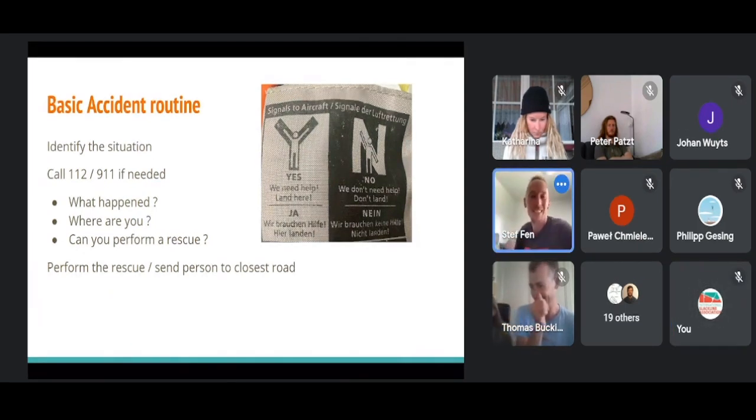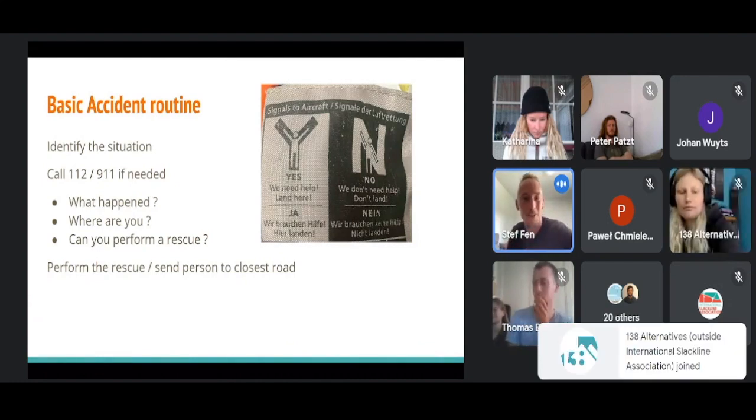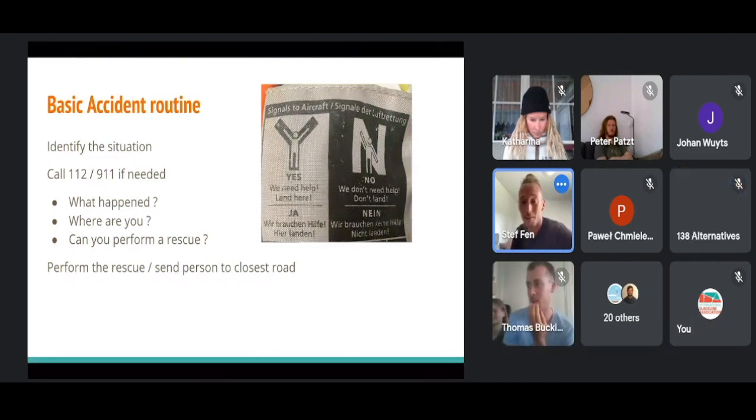Thanks. The next point is the basic exogen routine. We all heard about this when we did our driving license, and it's quite boring, but quite important as well. First of all, identify the situation. What happened? Is the person just panicking? Is the person really injured? Can you maybe just help her from the outside, calm the person down so that the person is able to climb back by herself or himself to the leash, to the line and come out by himself? That would be the easiest and best way.